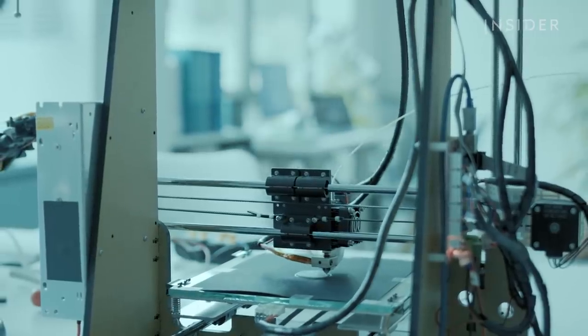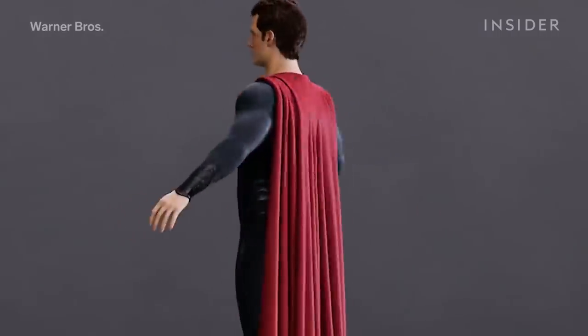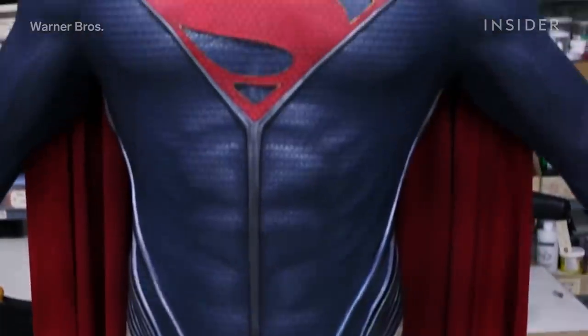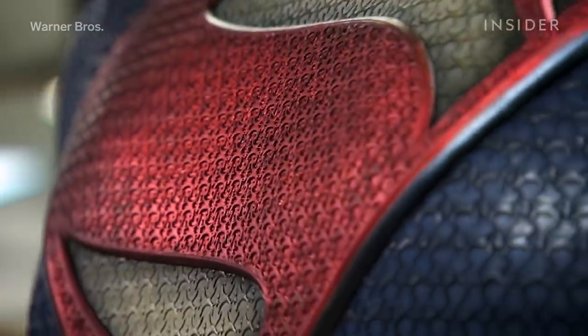3D printing changed how costumes were constructed. Complicated pieces were made quicker, cheaper, and more precise, like this blue mesh that was printed to give depth to Superman's more modern chrome muscle suit.